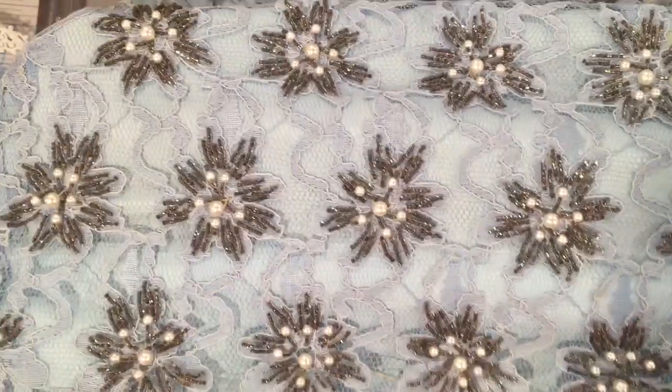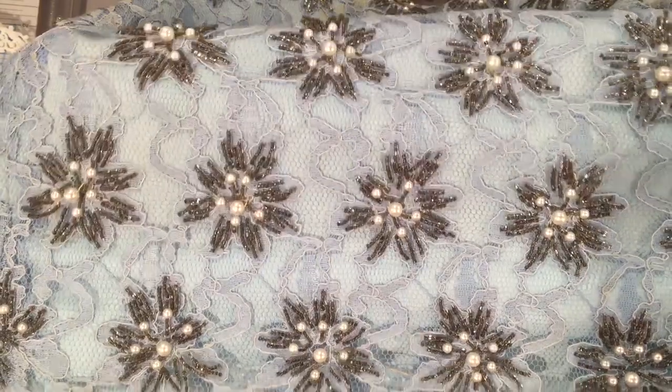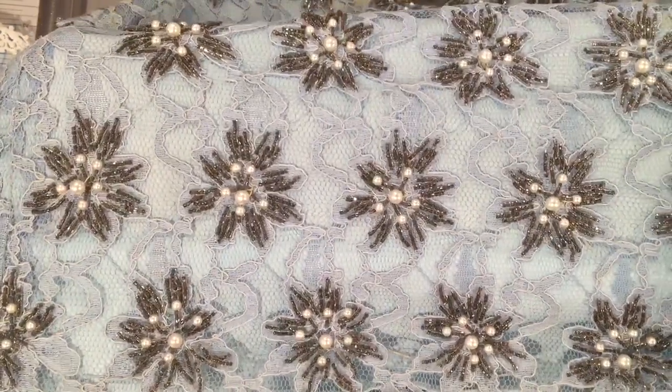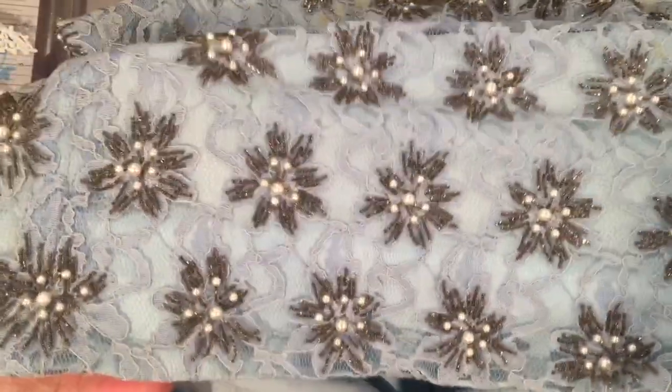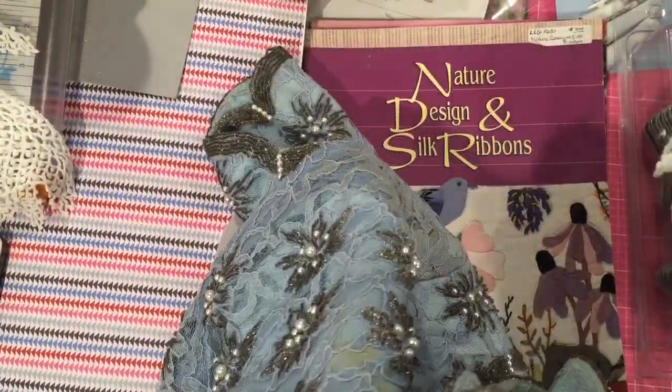I thought it was a good deal, because I can't buy lace like this for $35. Not this much. So I thought, oh well, I'll just buy the dress and I'll cut it apart, or I'll use it for my mannequin. I may go ahead and cut it apart and then use some of it for the mannequin, because, you know, she needs some clothes.